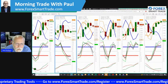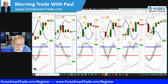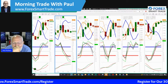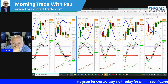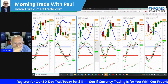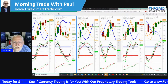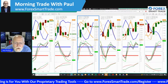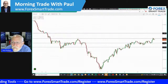30-minute chart, we are oversold and going down. Red on top, and the lines are starting to curl. So I like this for a sell. I like this for a sell. So we've already crossed the hour. Let's see what it's worth.